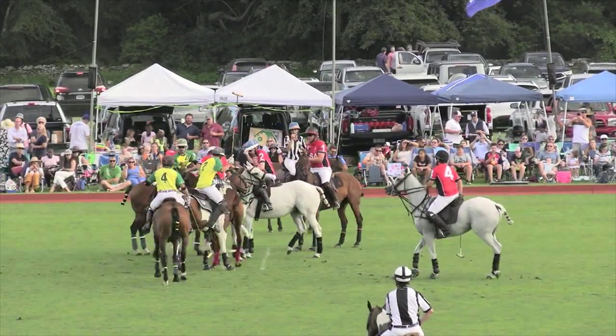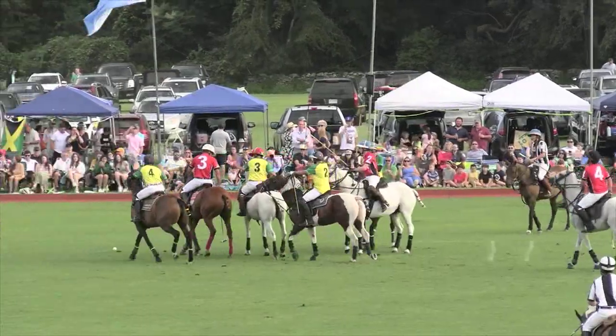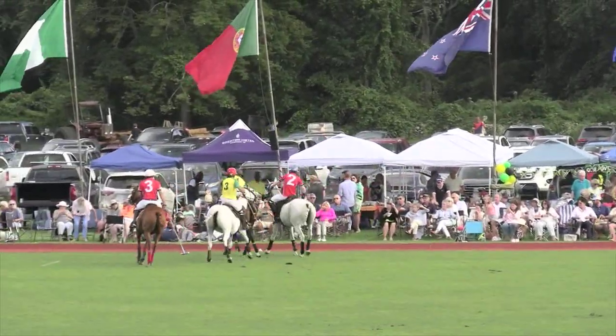In comes the ball from Perry. It's just stopped there at the moment. Can Dan bring it out? Chris is making the run for him. Dan can't see where the ball is. And Shane Chin picks it up. Shane, he's going to try and turn it. He's got Rory coming at him.